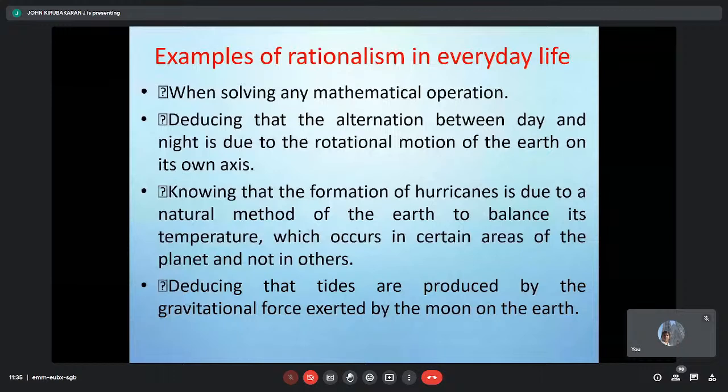We know that the formation of hurricane is due to a natural method of the earth to balance its temperature, which occurs in certain areas of the planet and not in others. And we also know that tides are produced by the gravitational force exerted by the moon on the earth. So knowing all this is possible only by rationalism.